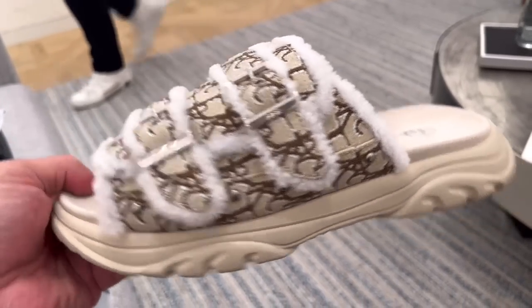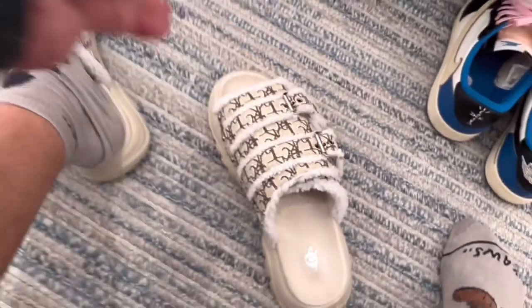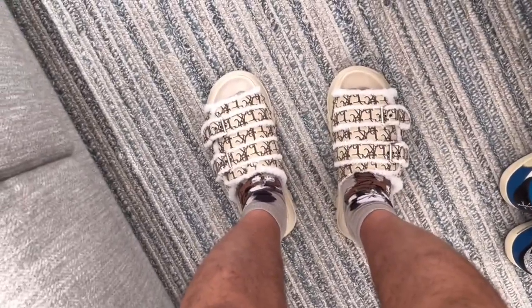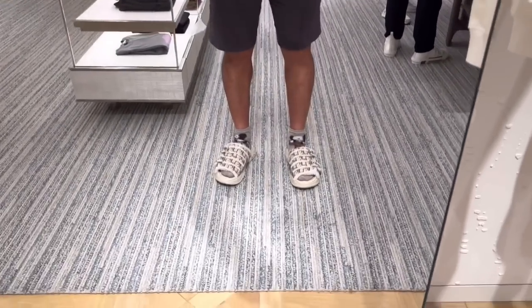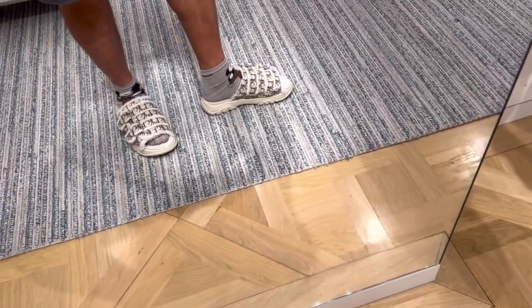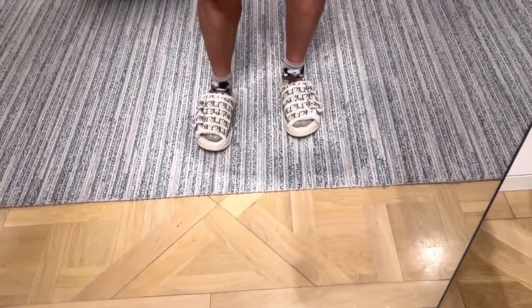So we're going to try this out and see kung okay. There. Okay. Yung isa, try natin. Yan. Alright. Ayan guys, oh. What do you think, ha? Okay din, di ba? Parang chinelas. Slides. I like it kasi you can wear it anywhere. You can wear it pag nasa mall ka, just wearing your shorts.